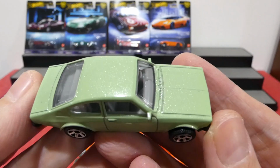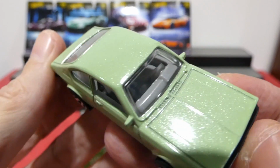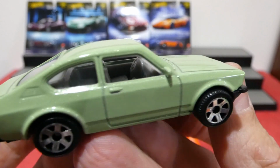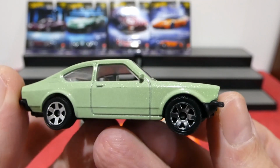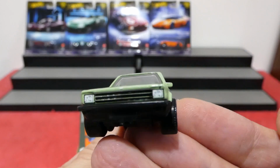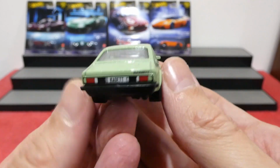Alright, look at that metallic green colour. It's like a pastel green metallic. Wow. Have a grey interior, left-hand drive. Not a bad looking interior. Not terrible. It's got the urinal steering wheel, but eh. The wheel choice is pretty good as well, I have to admit. That does look good. Headlight details, grille details. Pretty simple looking car, but that is awesome.